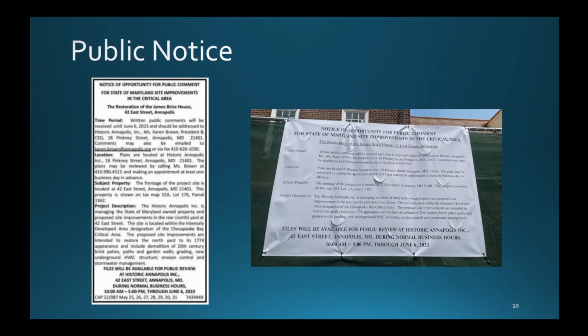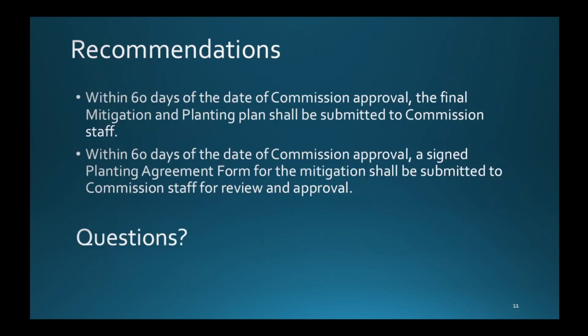Public notice was posted in the Capital Gazette, as well as a sign posted at the physical property. We have not received any comments. So staff recommends within 60 days of the date of commission approval, the final mitigation and planting plan shall be submitted to commission staff, and then within 60 days of commission approval, a signed planting agreement form for the mitigation shall be submitted to the commission staff for review.